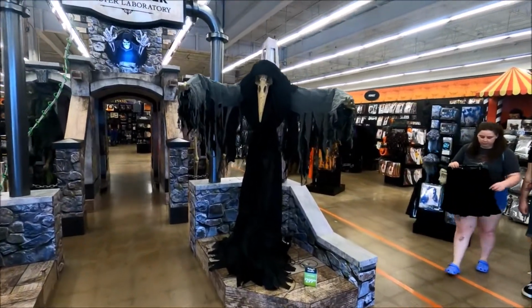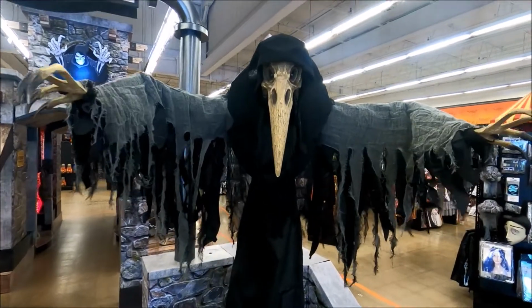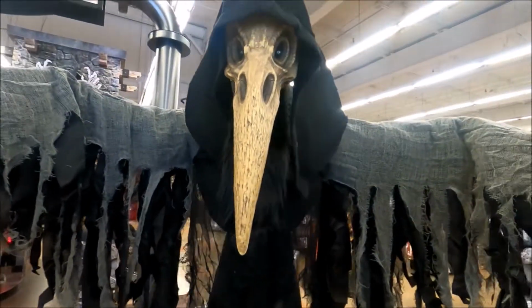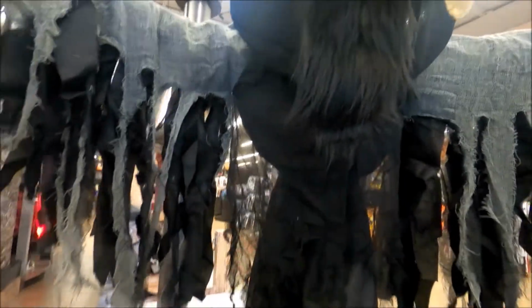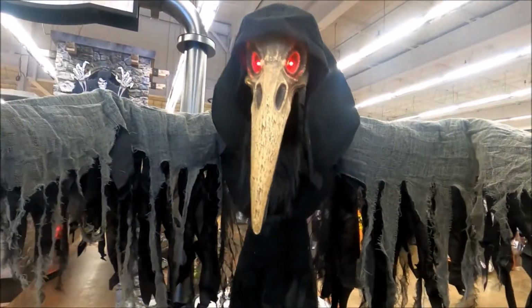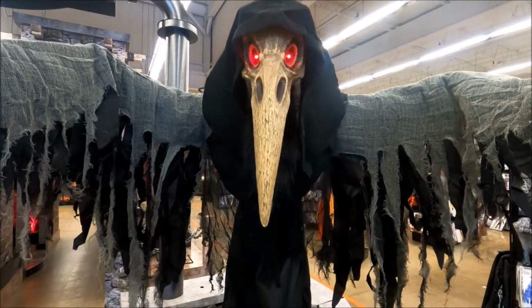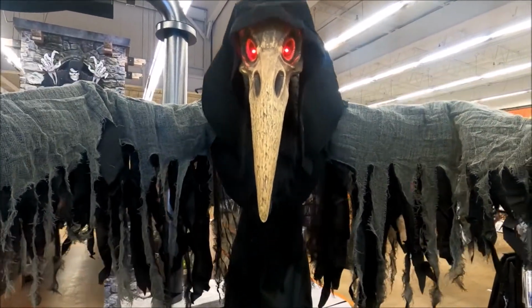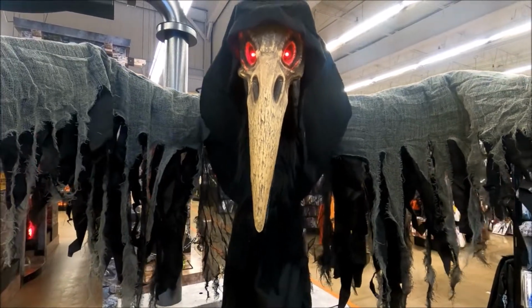The large scene in the front of the store is the Dr. J. Reaper Monster Laboratory, and front and center they had the Lord Raven animatronic. This guy is massive. He sells for $300. I believe he's 6 foot tall, and I think he says 3 or 4 different phrases.